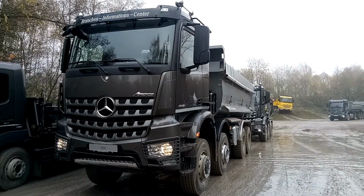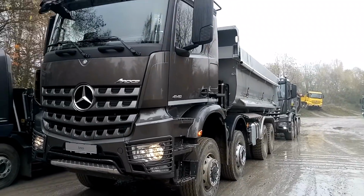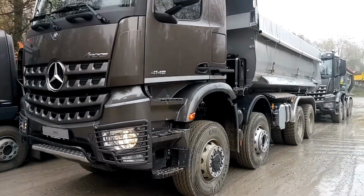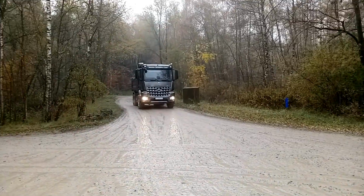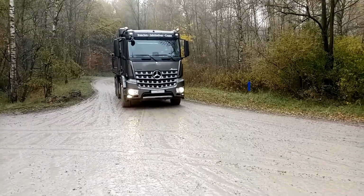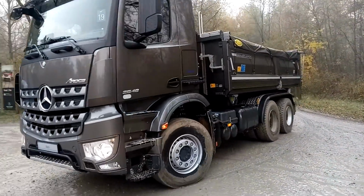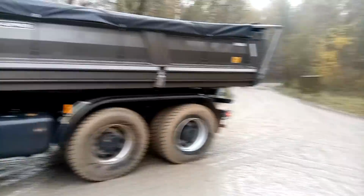Well, everyone, here we're at the Mercedes-Benz Test Center, and we're going to take the 4148 eight-wheeler out. We're going to go out on the run in a minute. We've got trucks all over the place, which is fantastic. Six-wheeler, and we've got an eight-wheeler.